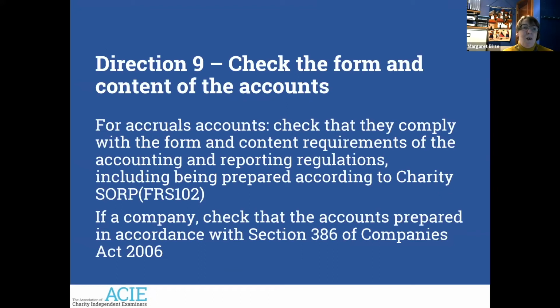Direction 9 is that you have to check the form and content of the accounts. So could the charity prepare receipts and payments accounts if that's what's been prepared? And then in terms of fully accrued accounts, are they compliant with the legislation? So that's, are they compliant with the Charity SORP FRS 102? And also, if the charity is a company, have the accounts been prepared in accordance with the Companies Act in addition to the Charities Act? So in addition to the Charity SORP, do they also comply with the Companies Act?